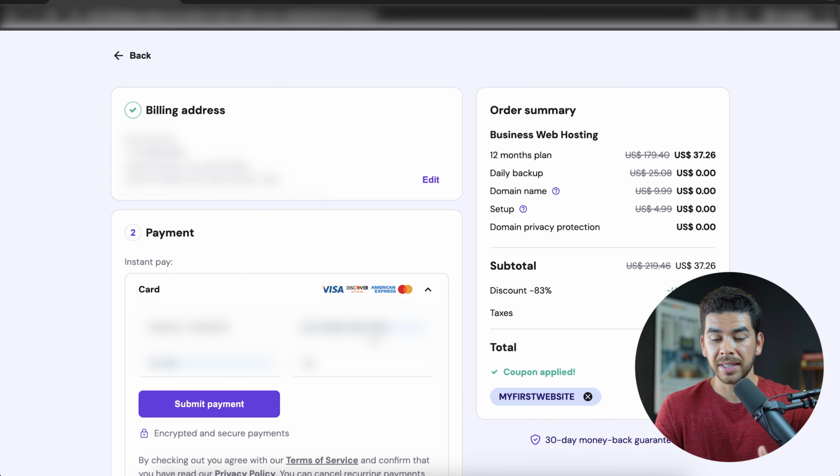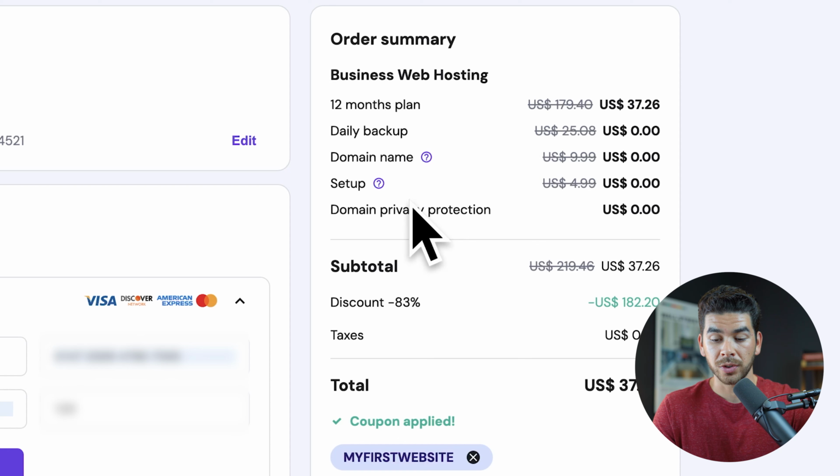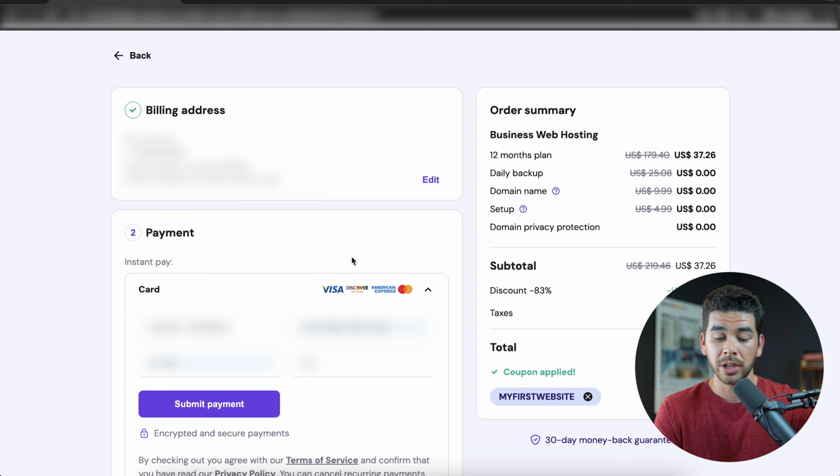And before we click submit secure payment, let's just go ahead and look at our order summary here. So today we have a 12-month plan for $37.26. With that, we're getting daily backups for free. We're getting a domain name for free. The setup is free, and the domain privacy protection is also free. Our total discount on this plan is 83% off. Like we said earlier, this is a crazy deal. You have to get on it if you're looking to create a website anytime soon. Once you're done with that and you're ready to get going, go ahead and click submit secure payment, and that's going to bring you to the main page inside of Hostinger.